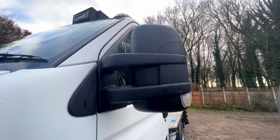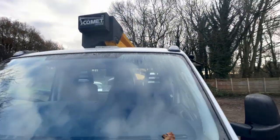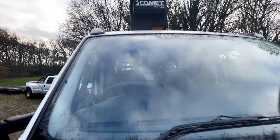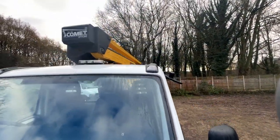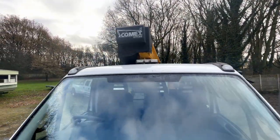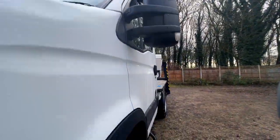Passenger mirror back's in great condition, there's no damage. I can reach up there, but windscreen, hopefully you can see from there, there's no stone chips or cracks. And the roof looks to be in nice clean condition. I can't quite reach up there, I've got to be honest.